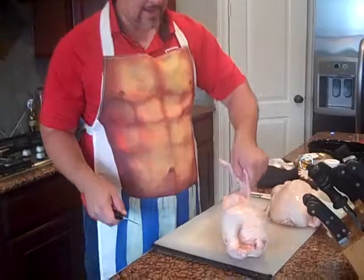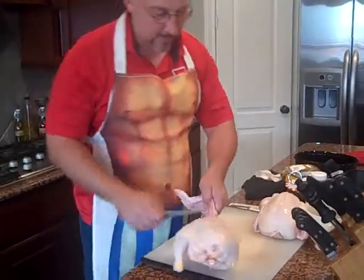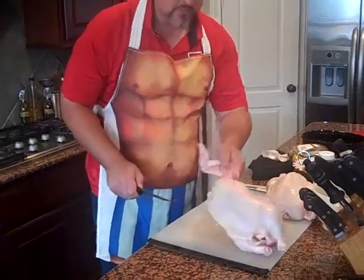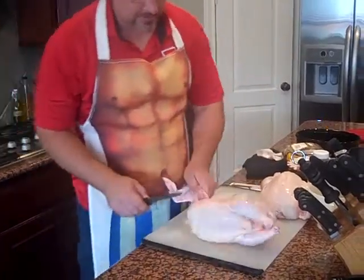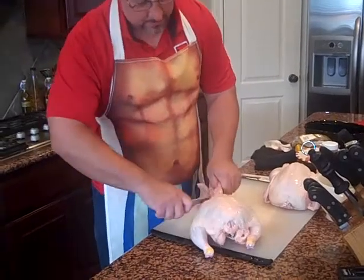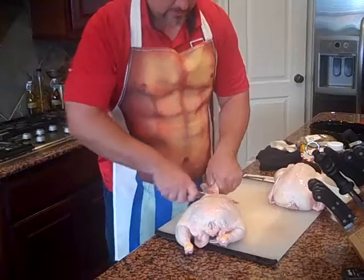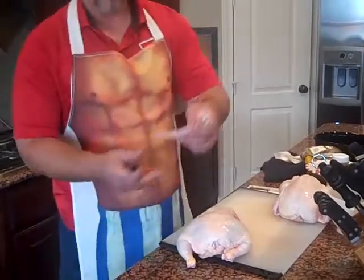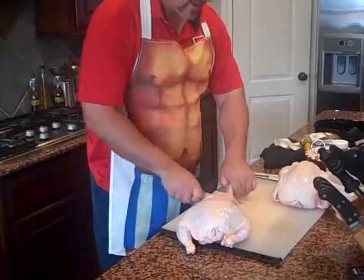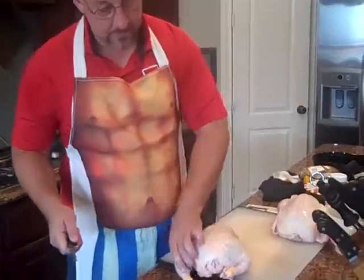Same thing on the other side. It's the same exact thing. We're coming right in between here, kind of where the armpit is. We're just going to make one little slice, and look at that. The skin just pulls away, the meat pulls away. If I have to make another couple slices, I can, just until I get to that knuckle. And then I'll see the knuckle right there, and look at how easy that was. Everything just pulls right away. Not a lot of hard effort involved in this. I'm going to save those chicken pieces, and I'm going to save those parts.